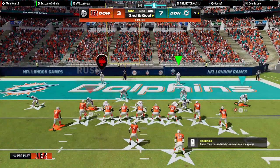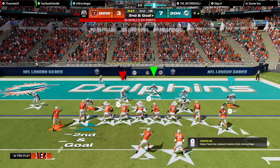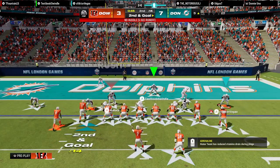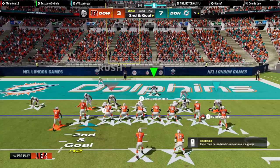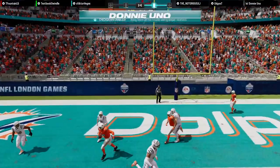You thought you was about to cook him, huh? Right, I got the routes over here. Okay, running back's coming to the flat. This guy's crossing. Vic on second down. Wow. Oh, I don't need to play.